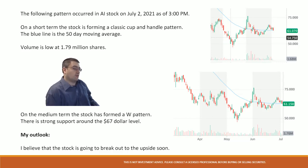When a stock goes down on low volume, it doesn't signify what most investors believe is going to happen. On the long term and the medium term, I believe that the stock is still going to go up. As you can see on the left, I'll draw a line here, there's support at this level. They could maybe drive it down a little bit more, but based on the fundamentals, which I'll get to in another video, I don't believe that it could be driven down much more than this.